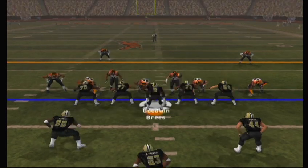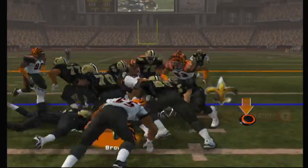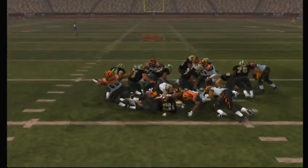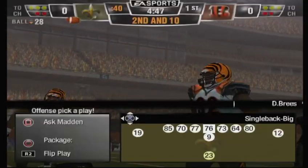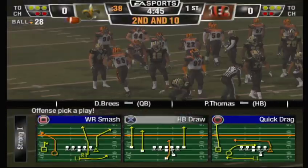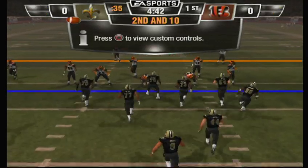Set. Hut. He fumbles it. It's picked up. Fumble on the play, recovered by the offense. Remember the fundamentals. Just like you practice. Second and 10. So they'll face a second and 10.